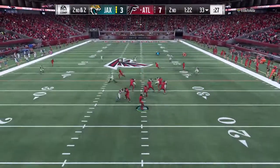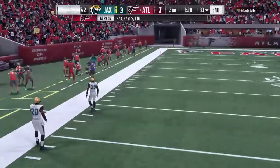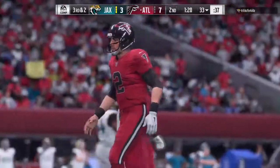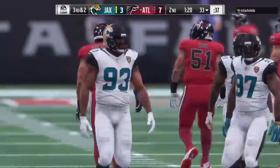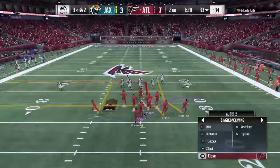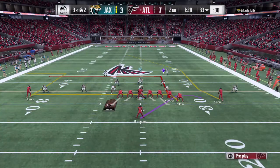On second down, Ryan looking downfield for Jones. So the long attempt falls innocently to the ground, and it brings up 3rd. I know exactly why he tried to throw the ball to Julio Jones there. He's never considered covered. He's either too fast or too strong. You always try and get it to him. Especially on those deep passes.